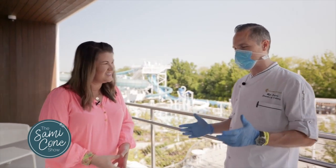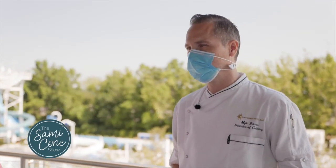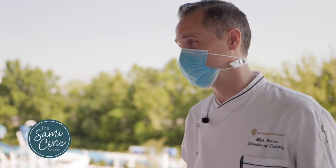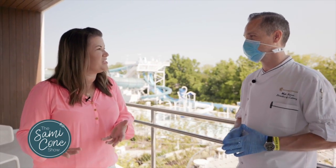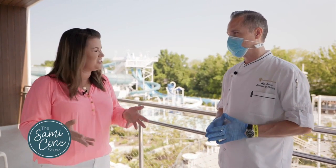So this dish is our Hawaiian pork taco. It's got a pineapple pico de gallo. It's really easy to make at home. It's even easier to come here and enjoy it at SoundWaves. Well, who wouldn't want to do that? But when you come to SoundWaves, I think being able to bring some of that back home with you is really exciting. So can you teach us how to do that?